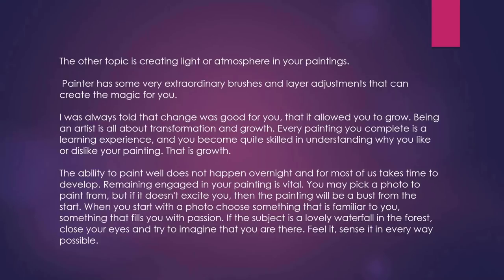When you take that opportunity to sit back and look at that painting and really evaluate it for its value, contrast, color, and the complete atmosphere, and all those things start to make sense to you, that really is growth in your artistic ability. The ability to paint doesn't happen overnight. For most of us, it takes a lot of time to develop, and we have to be patient with ourselves. So remaining engaged in your painting is really vital.